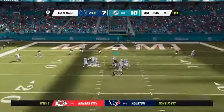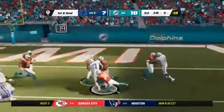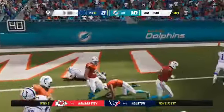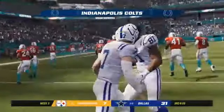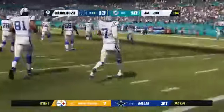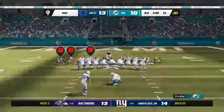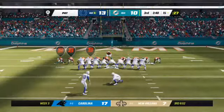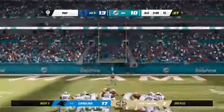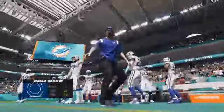Wentz going to throw. Eluding the pressure right. And he takes this one in for a Colts touchdown. Carson Wentz. An 8-yard touchdown run. And the Colts have taken the lead here in this third quarter. Lutz with the extra point. And the lead is now 14-10.